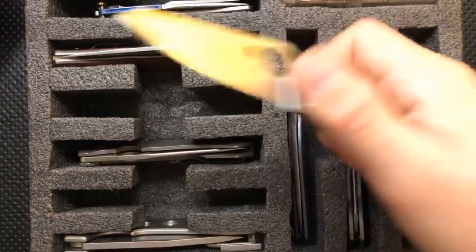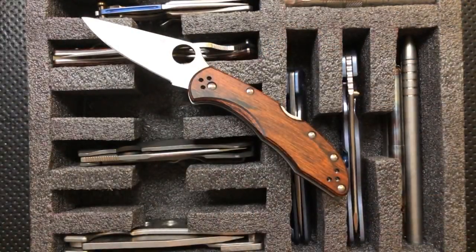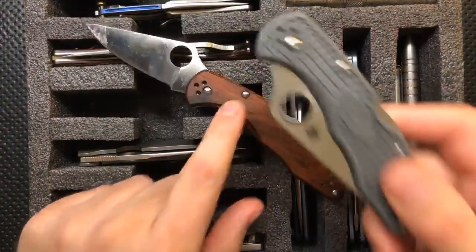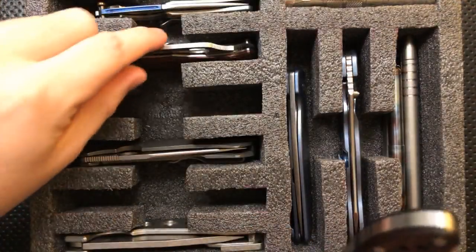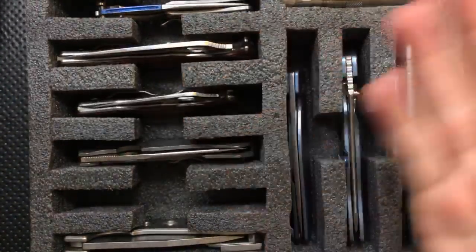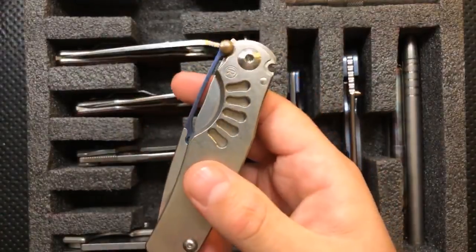But the Delica, however, has absolutely won my heart. And on days when I'm going to carry a Delica, it's going to be this one generally over this one. I got a review of both of those coming. But either way, for the moment, this is in here, but that may change as something else kicks it out of the place. Right here, Chris Reeve tie lock.